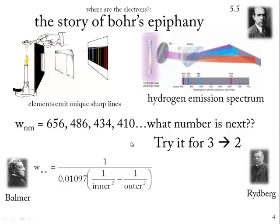It's got something to do with electrons. This inner and this outer might be a little too helpful, but that's the Balmer formula, and it allows you to predict the wavelengths of light that would go outside of the visible spectrum. They'd go from red to infrared. They'd go from violet to ultraviolet. This is leading to Bohr's epiphany, and this is Screencast 5.5.